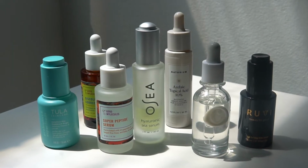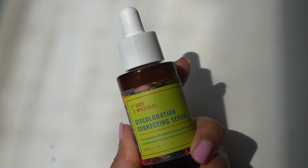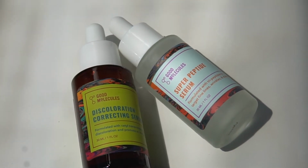There are a lot of choices with serums, and you will find that a lot of them address certain skincare needs and concerns, from anti-aging, hydration, so on and so forth. Antioxidants like vitamin C are a wonderful ingredient that's incorporated within serums.